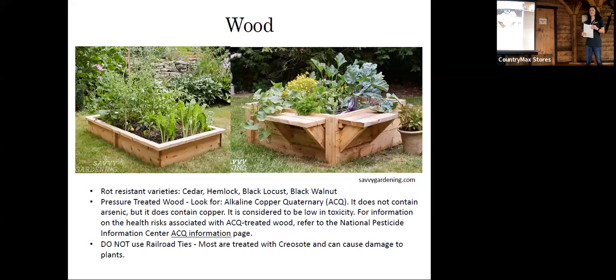So the first one is obviously wood. That's the most common material for raised bed garden structures. And you would want to choose a rot resistant variety. So you have your cedar, hemlock, Osage orange, black locust, black walnut. But of course, the rot resistant woods are either sometimes hard to find or they are the most expensive option. So it depends on what fits your budget. They'll last you many years, but they do cost considerably more than pressure treated lumber.